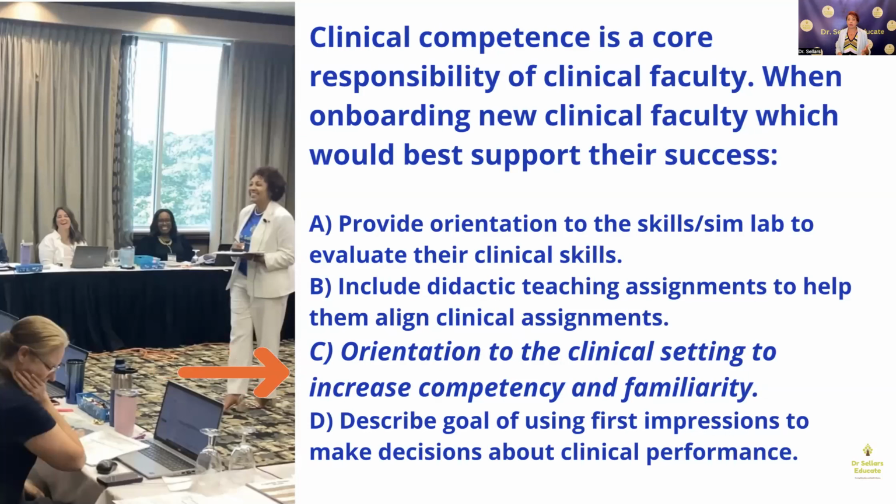All right, so let's talk a little bit about why A, B, and D are not correct. So A, provide orientation to the skills sim lab to evaluate their clinical skills. Well, it may be good to provide an orientation, but we're not necessarily going to evaluate their clinical skills, right? That can be a little bit demoralizing if that's part of the onboarding process. And also remember that the question was, which is going to best support their success? We would hope as a clinical faculty member that if there's a specific skill that they're not knowledgeable about, they would raise their hand and say, do you mind, mentor, helping me solidify a certain skill or giving me access to information about a specific skill, just so I can kind of hone in on it a little bit more to become more confident in my knowledge.